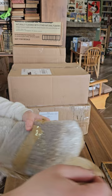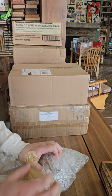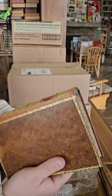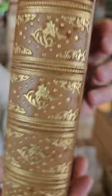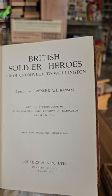Got 2 more similar tree calf bindings here. British Soldier Heroes. Beautiful binding and absolutely amazing condition on that one. British Soldier Heroes from Cromwell to Wellington, edited by Spencer Wilkinson. Illustrated, no date, but again, probably 1930s era.